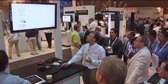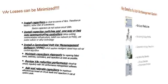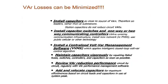So the key benefits of the volt-var management system: VAR loss reduction, maintaining voltage profile, conservation voltage reduction, and then failure detection and performance analysis. Those last two are very key, and we'll get into these just quickly here. VAR losses can be minimized. As we said, install the caps closest to the source as you can is most effective. In Europe and some countries, every consumer actually installs capacitors right at their facility. In the US, we're not as aggressive in controlling VARs, but by the utility controlling VARs centrally along the feeder, we're compensating for VARs for all customers. Not as efficiently as putting it right to the customer, but the closer to the customer we can get, the more efficient we'll be.